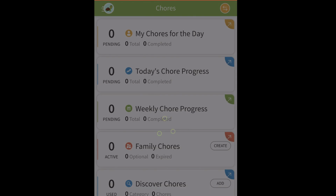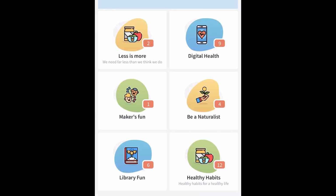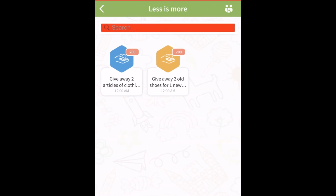Let's get started with adding some chores. You can create your own chores or pick one of the pre-loaded chores from the chore list. So let's take a look at those. I started with the less is more category to show you that they've already pre-chosen how many s'mores or points that each type of chore is worth. You'll see there's two options here, and that can definitely encourage your kids or you to give away a few things this week. Next, let's take a look at the digital health option.